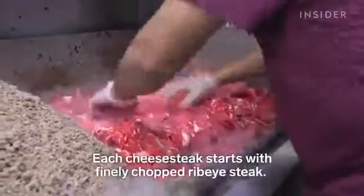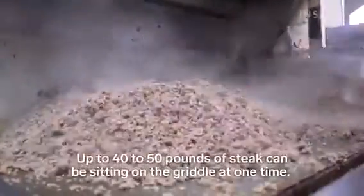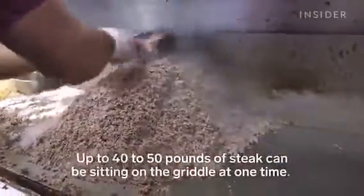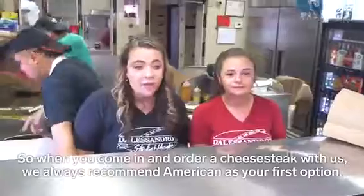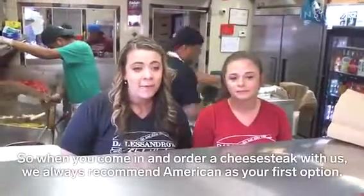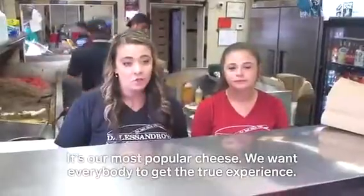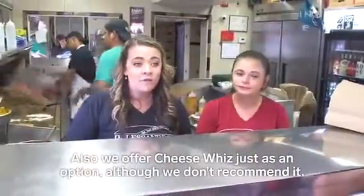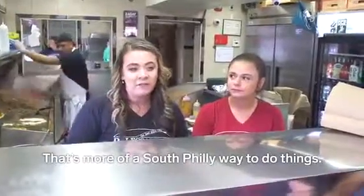Each cheesesteak starts with finely chopped ribeye steak. Up to 40 to 50 pounds of steak can be sitting on the griddle at one time. So when you come in and order a cheesesteak with us, we always recommend American as your first option. It's our most popular cheese. We want everybody to get the true experience. Also, we offer cheese whiz just as an option, although we don't recommend it. That's more of a South Philly way to do it.